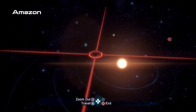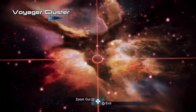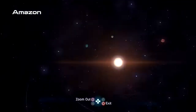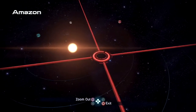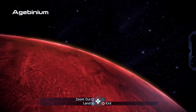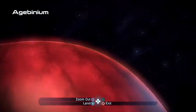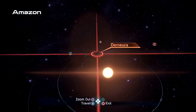Okay, so now does that give us another system to go to here? Or is it in the Amazon cluster somewhere? Looks like it's in the Amazon cluster somewhere, so we'll have to have a look in there to see if we can find it. All right, we'll start down here then. We'll start with Agibinium. And this is the planet we're supposed to land on. Great. We'll come back here after we've done the other planets then, since that one's the one that we have to land on.